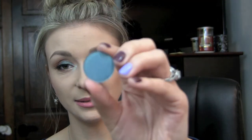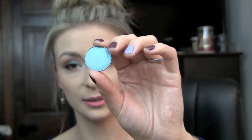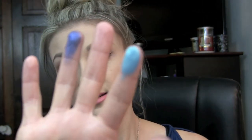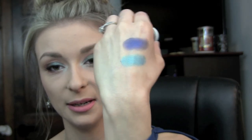And the last one is Mermaid, and this is another one of my favorites. It's just a very pretty kind of blue-green teal color. And again, it's a satin. So that's what it looks like there. And that's what that one looks like swatched out. It's just very, very pretty.